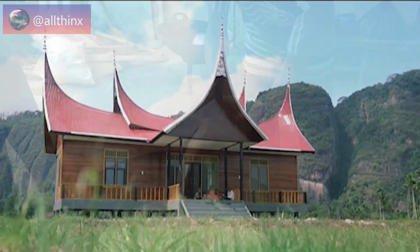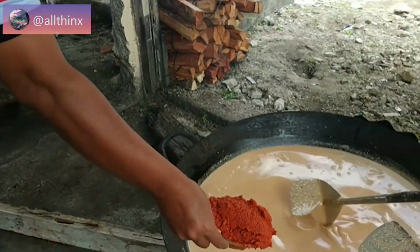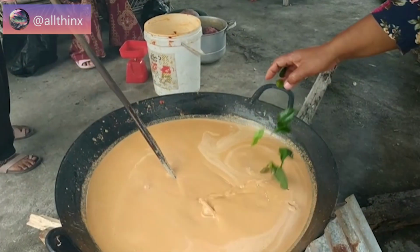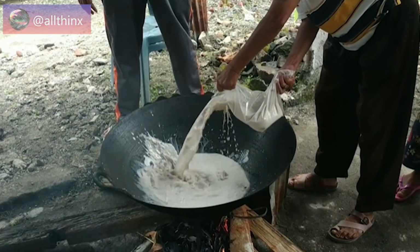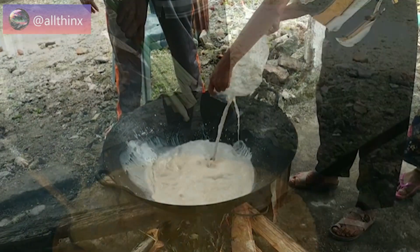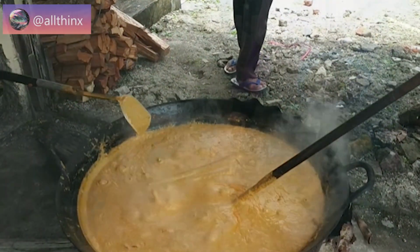For the people of West Sumatra, rendang is a special dish that requires patience, precision, and a deep understanding of the ingredients and techniques involved. The first step in making rendang is to select the right pan and prepare the coconut milk. The herbs and spices are then carefully selected and ground into a paste.